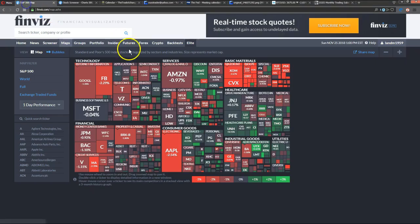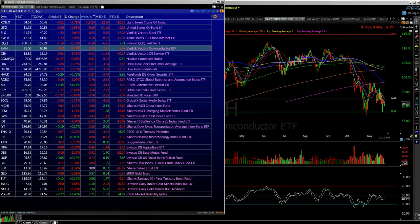And then let's go ahead and get into my sectors. As you can see here, oil down for the week. Light sweet crude oil down 11%. The USO, the ETF for light sweet crude oil, down over 10% for the week. The SLX, the steel sector, was down 7% for the week. The KWEB, which is the China Internet ETF, down another 5%. The QQQs were down 5% for the week. SMH down another 5%. OIH down 5%. NASDAQ down 4%. So you see a lot of selling going on in the markets in that week that passed. The S&P 500 was down almost 4% for the week. The marijuana ETF was down almost 4% for the week.